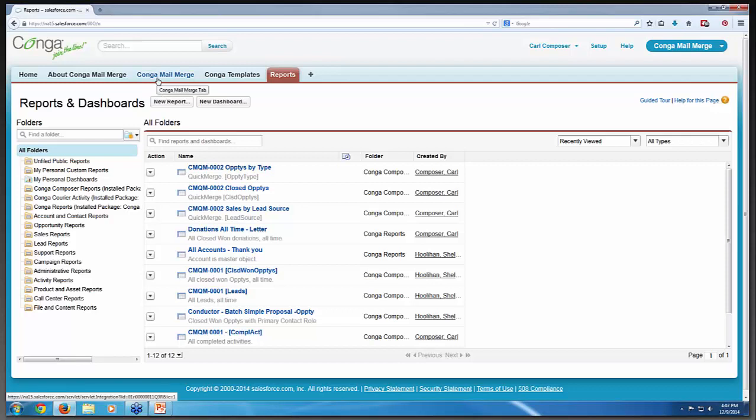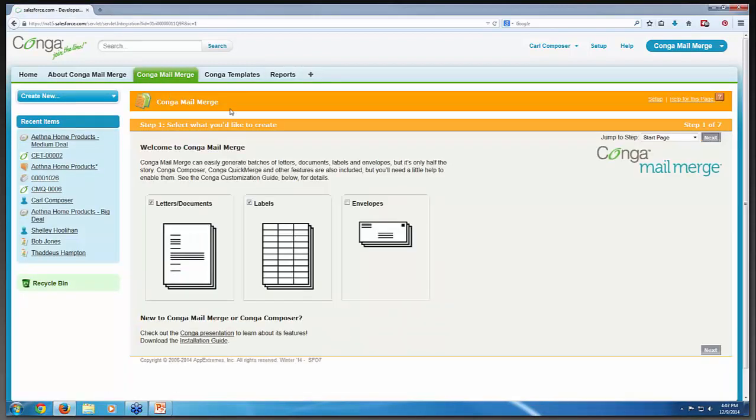To get started, I'm going to jump back to this Conga Mail Merge tab and start working through this wizard. What I'd like to do on the front end here is go through a solution that I've already built out really quickly so you can see the end product, and then we'll go back in and see how I actually built each component so you can replicate those steps when you have to do your mailing or whatever you're going to print. So the first step is really easy. Just select whatever it is you want to produce. You can certainly do more than one at a time, but for my example at the beginning, I'm just going to do letters and documents.